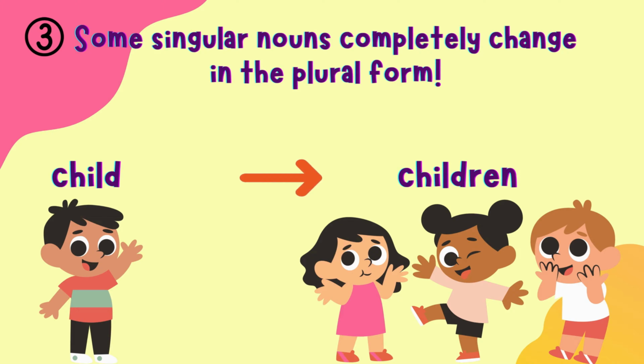Some singular nouns completely change in the plural form. They become a whole new word, like the word goose becomes geese, or the word mouse becomes mice in the plural form. The word man becomes men in the plural form. And a child becomes children when there is more than one.